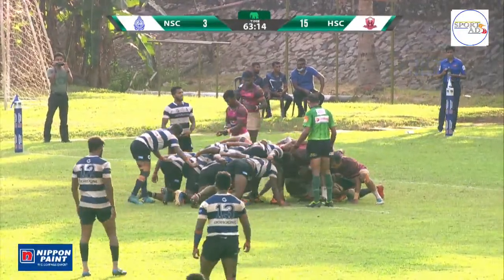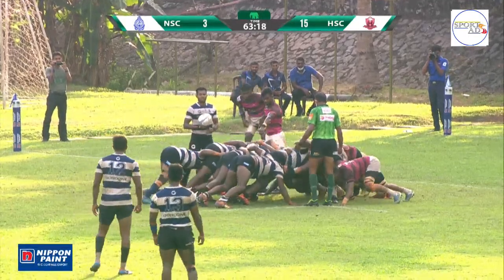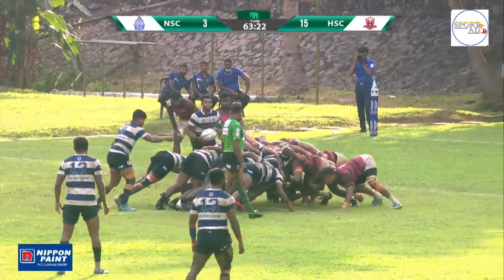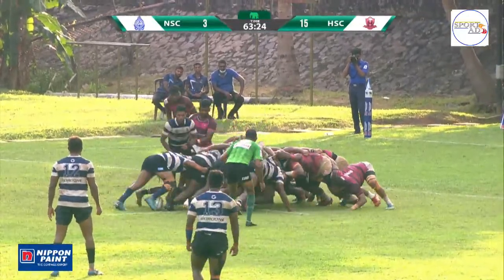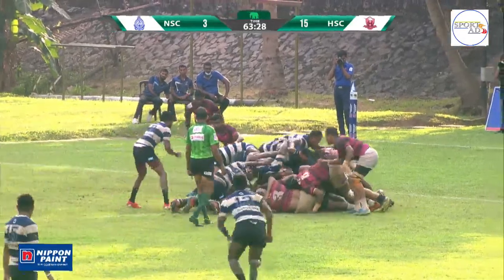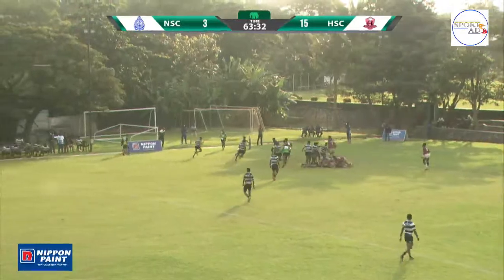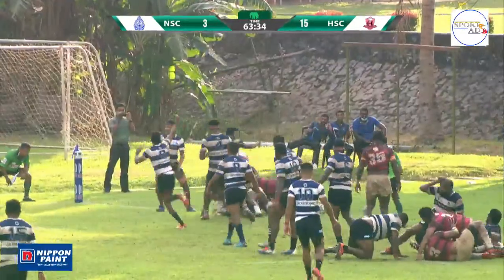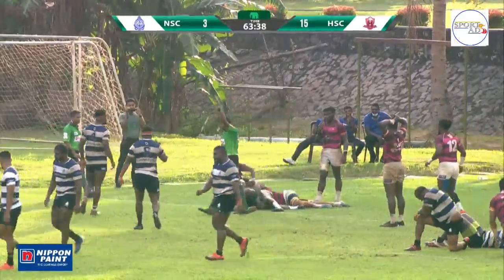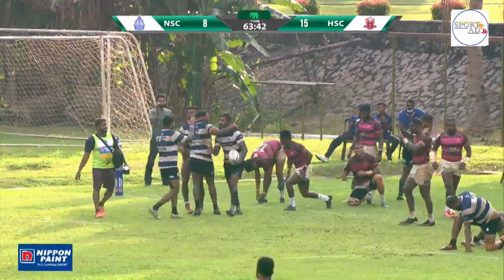Are they going to drive once again? Navy FC trying to gain momentum, 63 minutes into the clock. Ready. Radisha has the ball. This time the scrum down has been collapsed. Tries to pass the ball. Navy FC scores the try, and that's Mushin Falil going across the line.